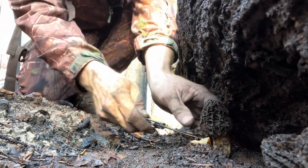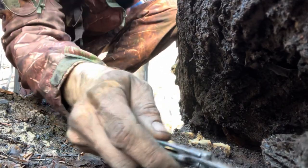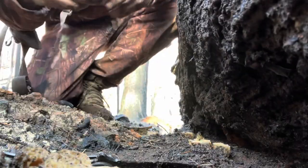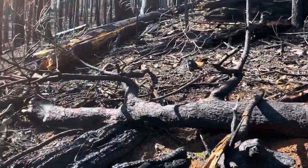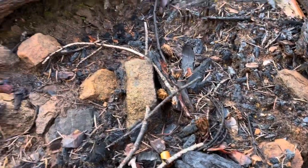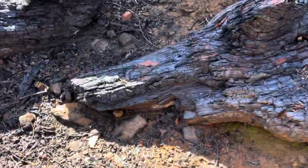Just killing them. That's another nice one. Trifecta. As you can see, we're in a bunch of debris on a hillside, and this is just where they like to be. We got them there, there, there. We got a whole basket, obviously. There. More. More.